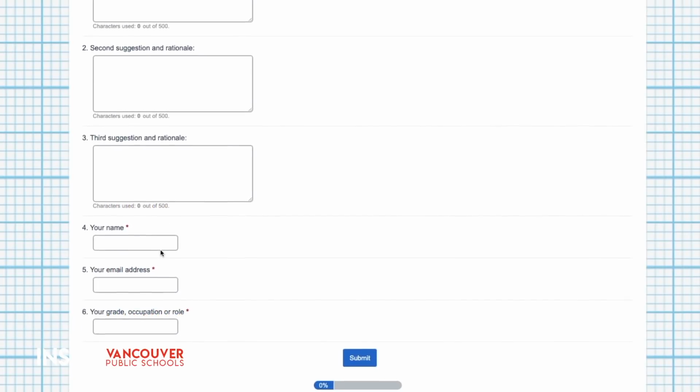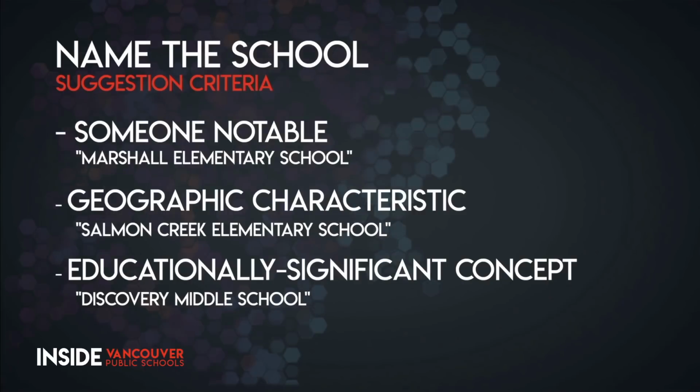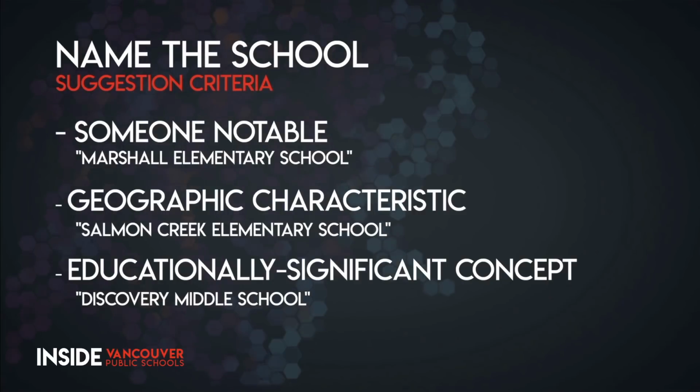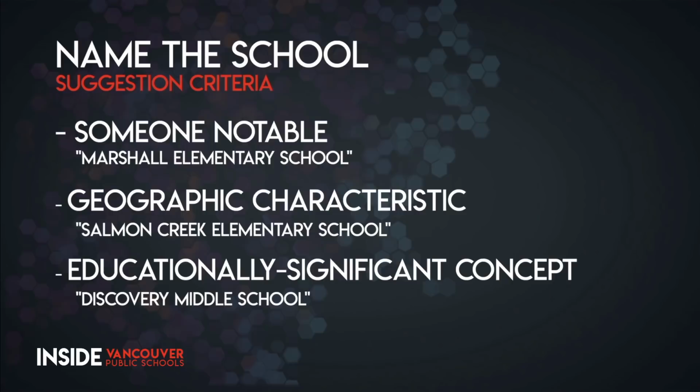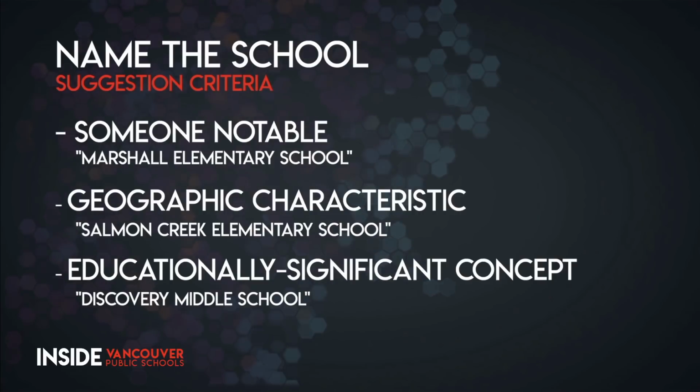There are a number of criteria the name must meet, and here are just a few. It could be named after someone notable, either locally or nationally famous in the fields of education, arts and sciences, politics, military achievement, or statesmanship. Marshall Elementary is an example of that type of name. It could be a name that relates to a geographic characteristic of our area. Salmon Creek Elementary meets that criterion. The name could be an educationally significant concept, like Discovery Middle School.